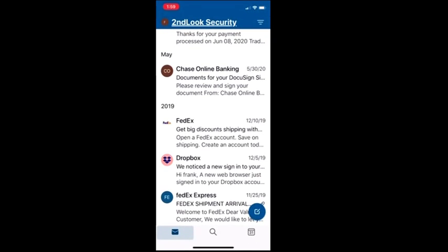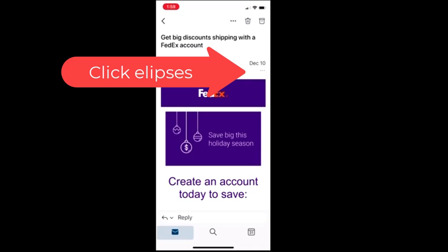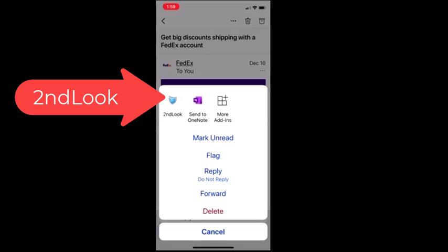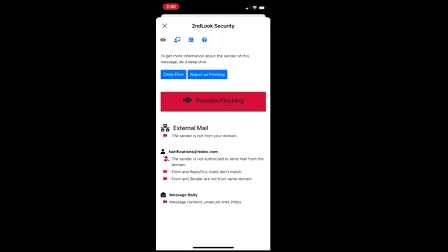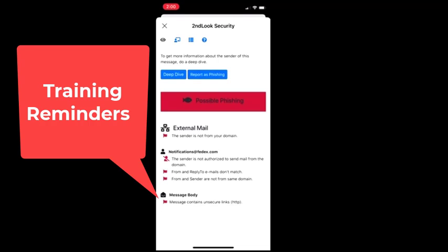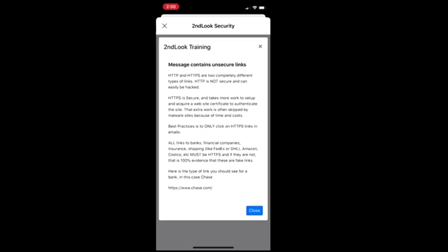Open the Second Look app on your mobile device. Open any message and click the three ellipses, then click the Second Look app. Second Look will tell you what it knows about the message. In this case, it is a phishing message. Training reminders are available at any time by clicking any red flag to bring up context-sensitive information about that message.